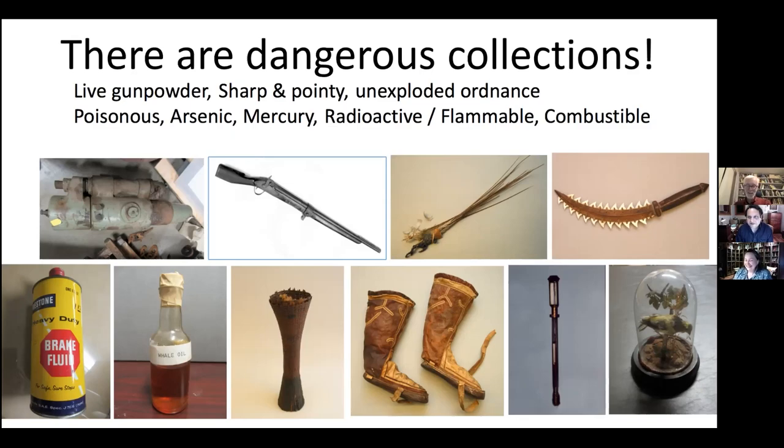Absolutely. What radioactive materials did you find, Steve? Well, we had lots of scientific apparatus. And so one of the things that you would have as part of that are either objects that had been exposed to radiation and had become slightly radioactive, or in collections of minerals, you have collections of uranium. And it seemed like a good idea at the time.